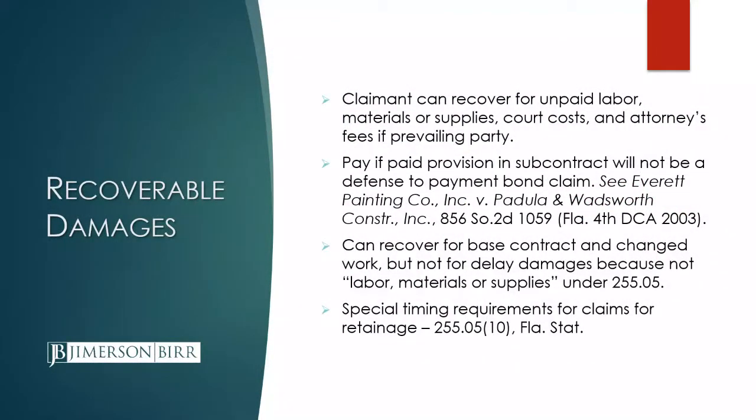So finally, if you get to the point where you have to file your lawsuit on the bond, what can you recover as far as damages? You can recover for any unpaid labor, materials, or supplies that were provided and incorporated into the work. You can recover your court costs, and very importantly, you can recover your attorney's fees if you're the prevailing party on the bond. And that's the case even if your subcontract or your purchase order doesn't have a prevailing party attorney's fee provision. Florida Statute 255-05 provides that a prevailing party is entitled to recover their attorney's fees.